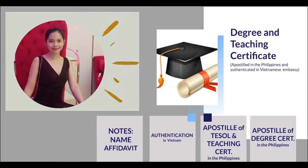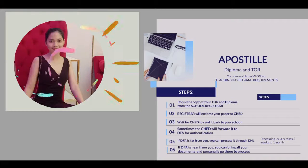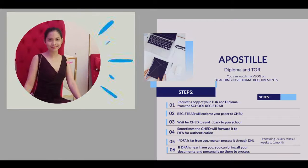Let's talk first about apostille of the degree certificate in the Philippines. I also have my vlog about teaching in Vietnam requirements. You can also watch it. Alright, how to apostille your diploma and TOR, or your degree certificate. These are the steps. Number 1, request a copy of your TOR, or your transcript of record, and diploma from the school registrar. Then your registrar will endorse your paper to CHED.